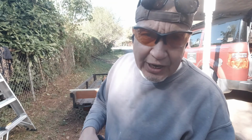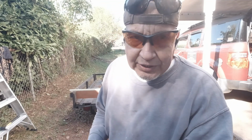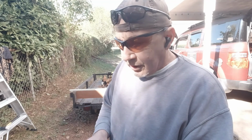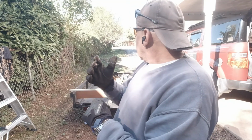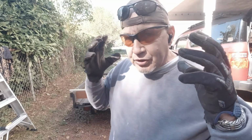Make sure you wear protection. Eyewear. These are noise canceling, so they work pretty good. Gloves. I don't have chaps, but we'll just be careful. When you run these things, you got to use a lot of common sense and try to be as safe as possible.